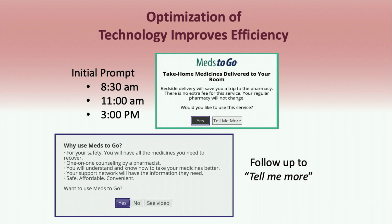First of all, we changed the time of our prompts to 8:30, 11 a.m., and 3 p.m. Prior to that, we just had 2 prompts, and instead of an 8:30 prompt, we had an 8 a.m. prompt, which oftentimes coincided with rounds, so patients were busy talking to their providers, their nursing staff, and weren't seeing the prompts.